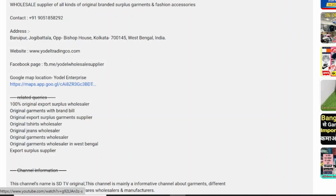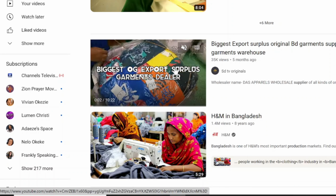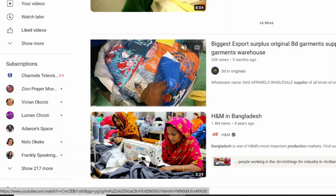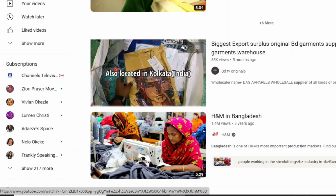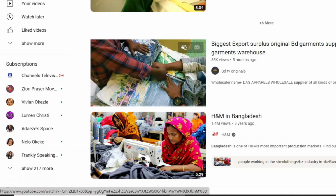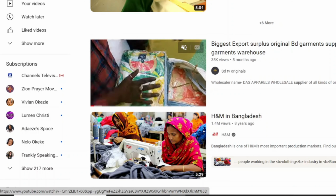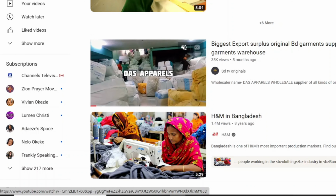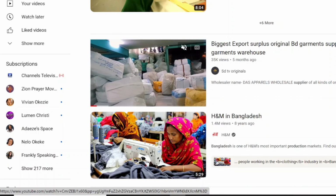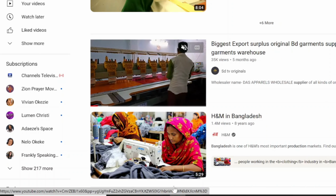Let's see another one. This is another one. Bangladesh and Kolkata. Most of them are also based in India. You can also get garments from India, so you need to ask for their location. If they are in India, you can tell them it's far from your agent that is based in Bangladesh. But also note that Bangladesh and India are very close countries, they share boundaries, and you can buy from there if you have your agent based in India. So you need to ask them where they are based.